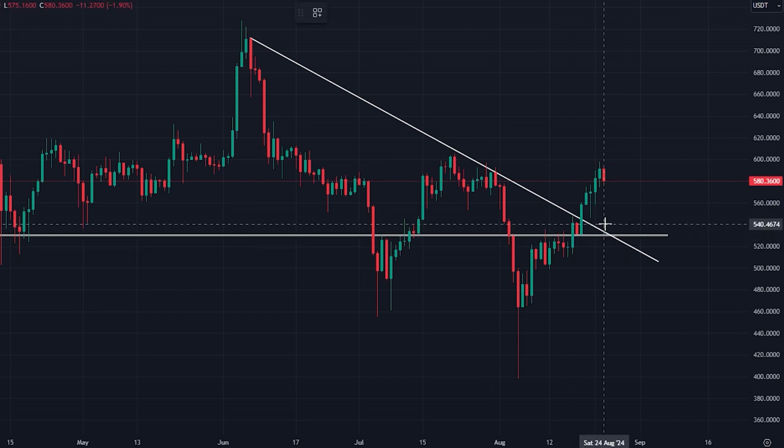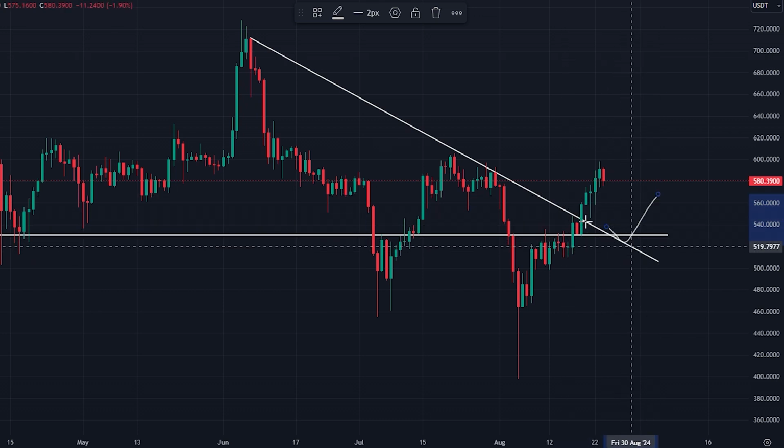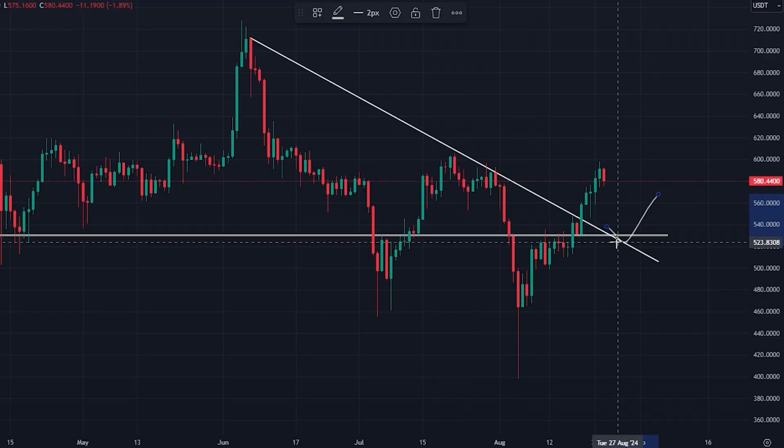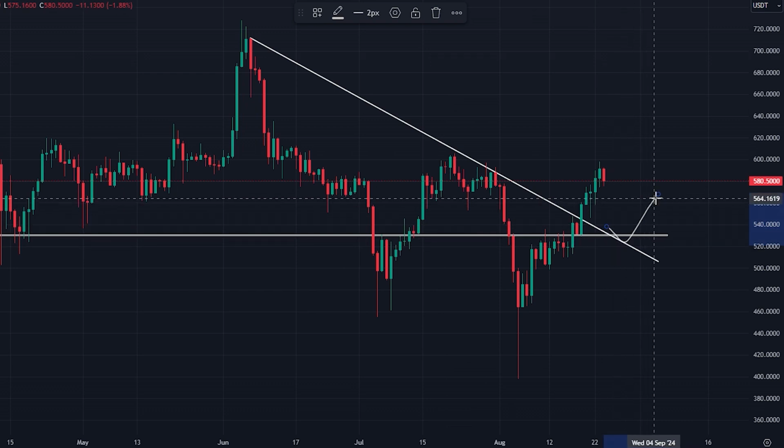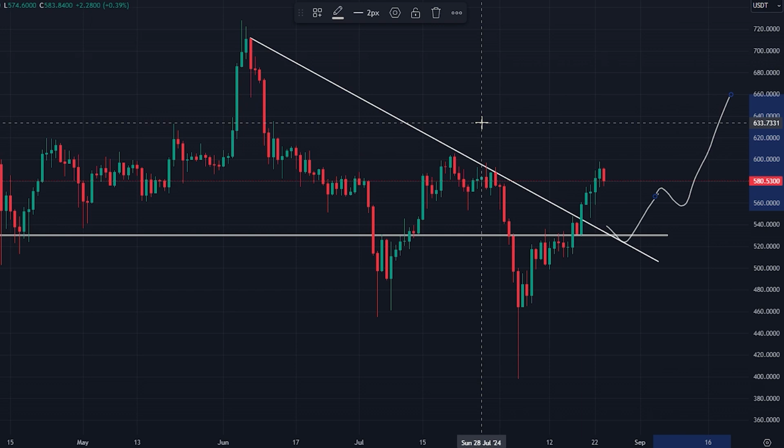We get quite easy invalidation on this, because any close below this trend line on the daily chart, or back below this horizontal level, and you could just look to exit the position. But all the time this is holding, we could be looking to put in a higher low here before continuation towards the upside. BNB, I do expect this year to make a new high, particularly over the next 3 to 6 months. I'm really bullish on this coin.